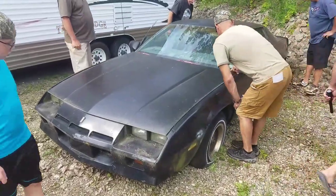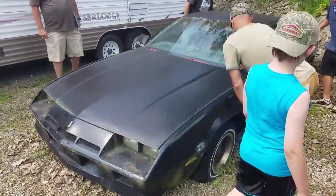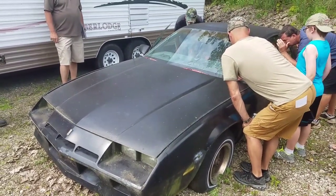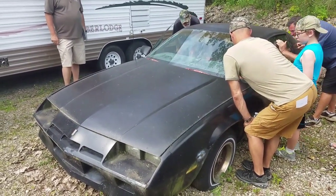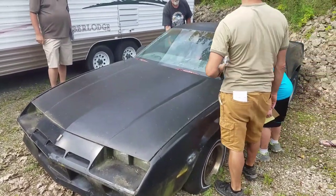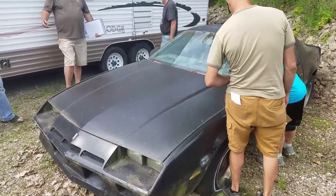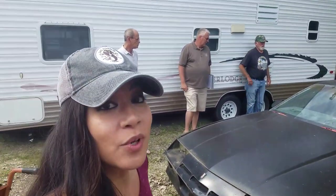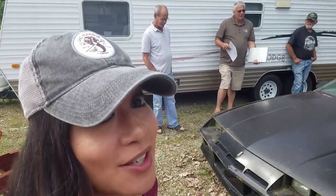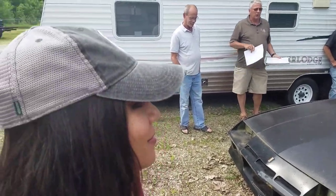The Camaro looks really cool, but way too much work for us. There's absolutely nothing we'd be able to put time into this right now. But it's gonna be sold as parts, as is, no title whatsoever. Not sure of the year. But if you want to jump through the hoops of getting a salvage title slash abandoned title, it's a lot of work. We just bought an abandoned truck. We can't buy an abandoned Camaro today.